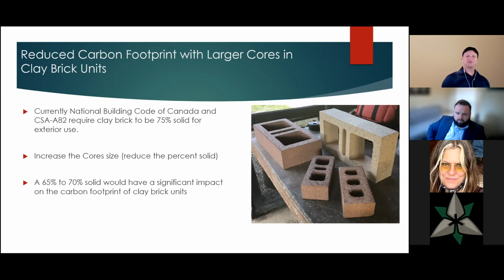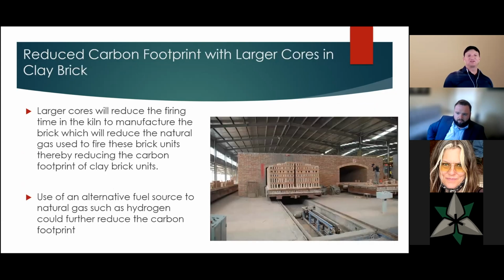If we increase the core sizes, which is going to reduce the percent solid, we can have a significant impact on carbon savings. Larger cores allow the firing time in the kiln to be less, and it uses less natural gas. And as another possibility, you could start looking at alternative fuel sources to natural gas, such as hydrogen, to further reduce the carbon footprint.